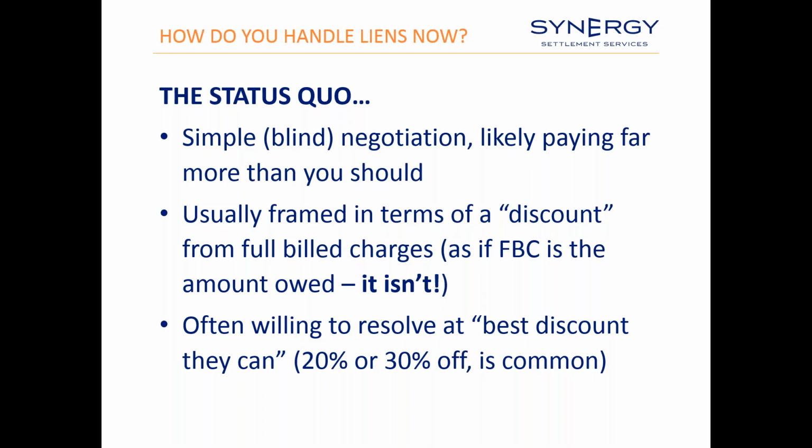Typically the answer I get, I would say the status quo, is essentially a blind negotiation, basically starting at the hospital's full bill charges and negotiating for a discount down from that amount. This results very likely in paying far more than you should because, in my view, you've started at the wrong number. Unfortunately, it's the only number that oftentimes you have, and so starting there isn't surprising, but it does yield higher payments than you should pay to most hospitals.